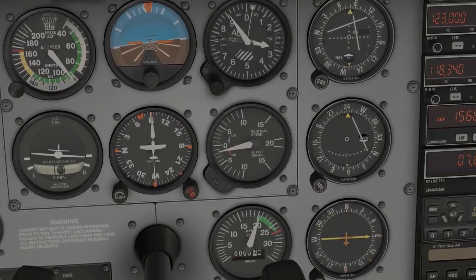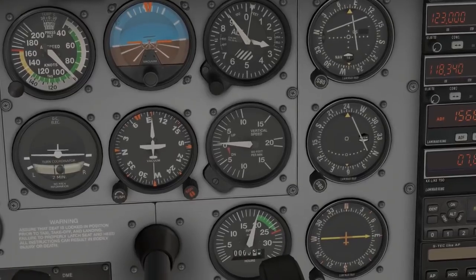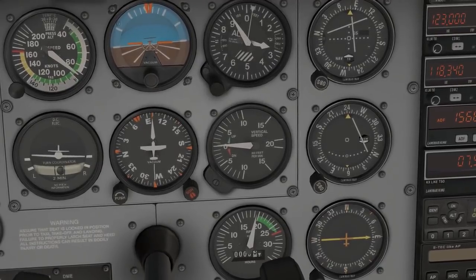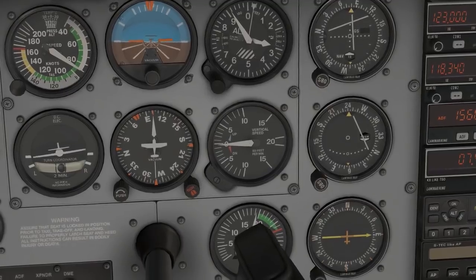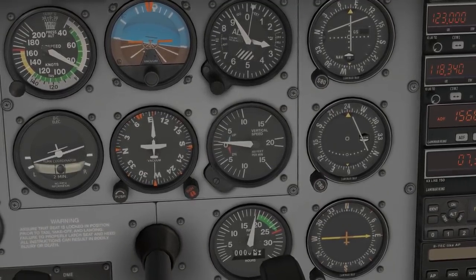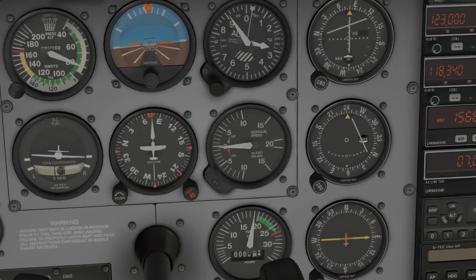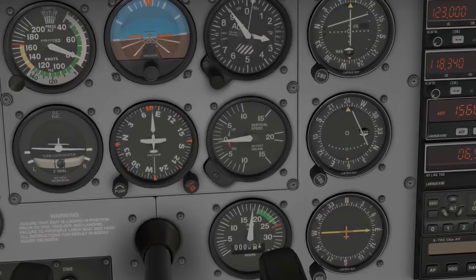Again, slowly approaching the center line, getting ever closer. We know our final course is going to be approximately 078, which is where I have the heading bug set, excuse me, on the horizontal gyro. And here we're on center line, but we do have a little bit of wind this morning.